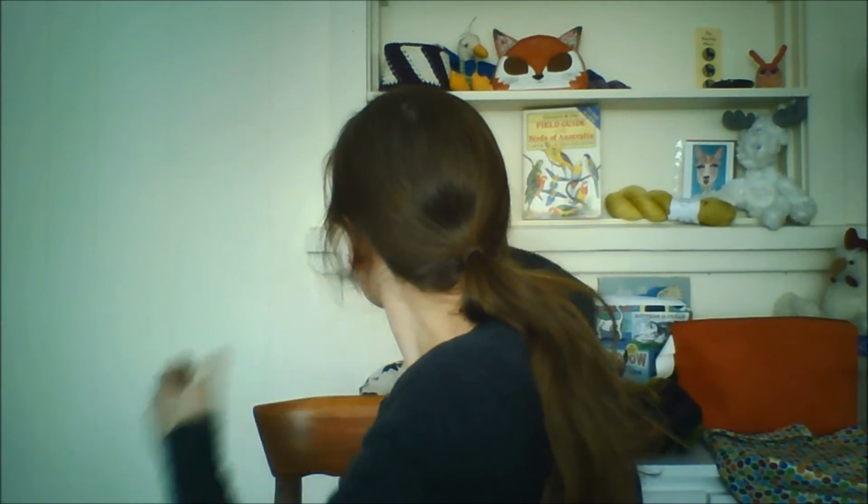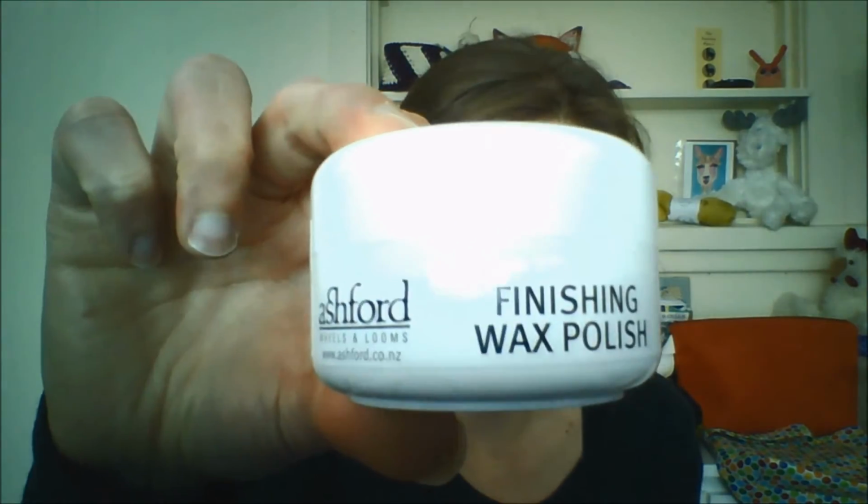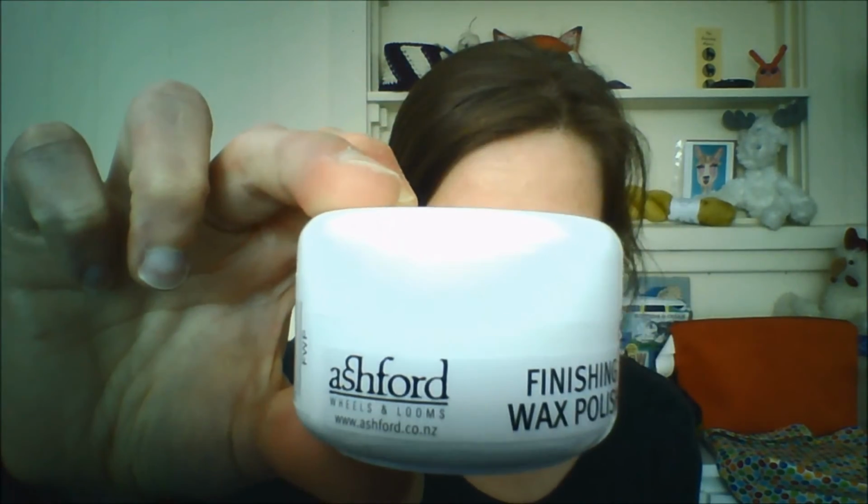I don't think there's much more to say about that one, but I have also got some acquisitions, and they're spinning related acquisitions, so hold on. This morning I went to visit my wonderful local Ashford distributor, and I picked up some things that I had ordered. So one is a finishing wax polish, and I figured that this might be good to use on my wheel and also on my jumbo bobbins that I ordered recently.